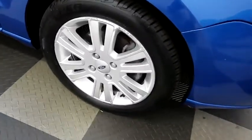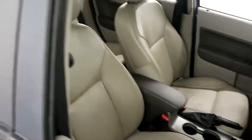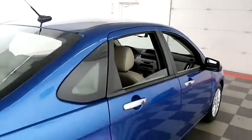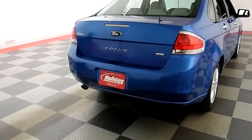You have alloy wheels. Looking at the tread on the tires. Inside, leather interior. Seats are very clean all the way throughout. Up top you have a sunroof. One more look down the passenger side, then swinging around to the back end.